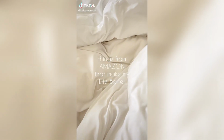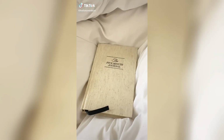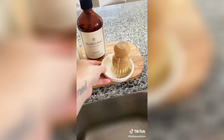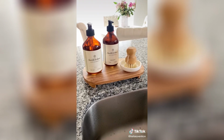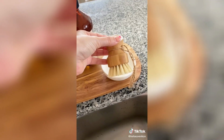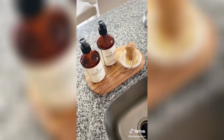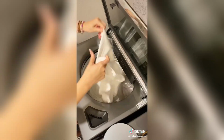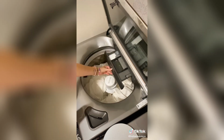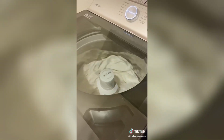What do you need from Amazon that have made my life better? First, the 5-minute journal. This is simple and only takes a few minutes, and it's a great tool to remind you of the good things throughout your day. Next is this bamboo scrubber and dish set. It's around $8.99. You can put soap in the dish if that makes it easier, but it looks really pretty sitting next to your sink. This detergent is amazing. It smells so good. It's definitely expensive, but use it sparingly on your towels and bedding, and it gives you that luxurious experience.